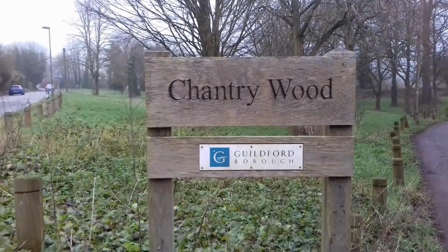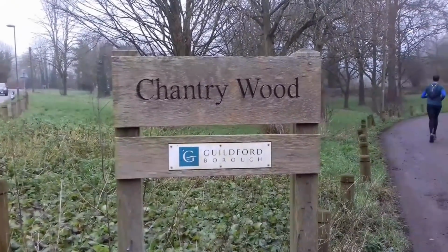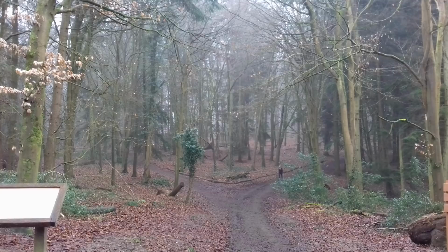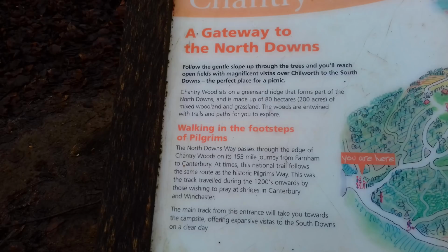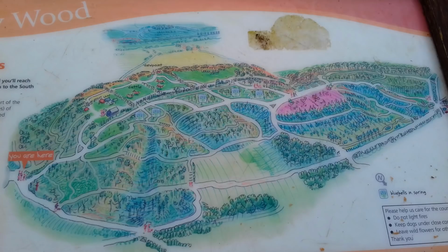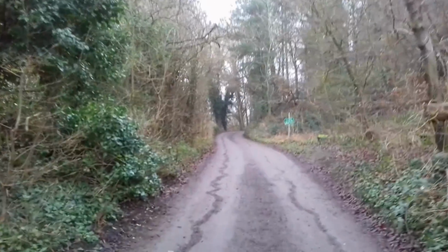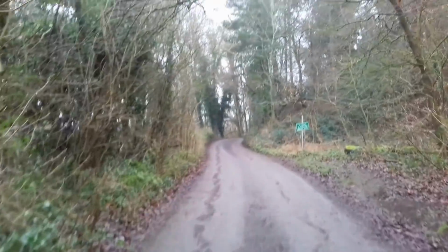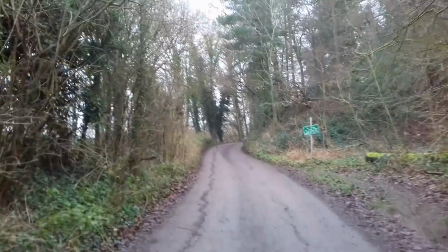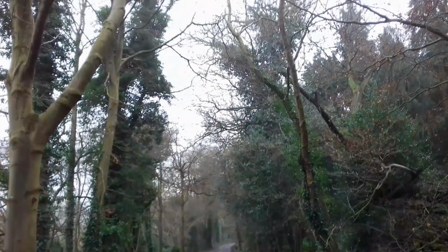Chantry Wood, also called the Chantries, is so named as it was bequeathed to the Holy Trinity Church in Guildford to pay for a licence for a chantry there, where the priest would pray for the soul of Henry Norbridge, a 15th century wool merchant and 9 times Mayor of Guildford. The mixed woodland covers 188 acres and was opened to the public after its acquisition by Guildford Borough Council in 1938.